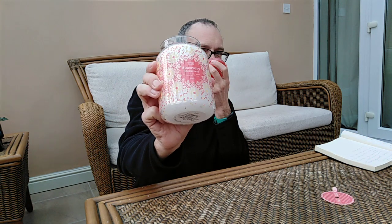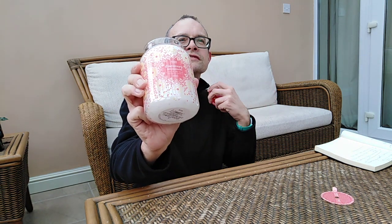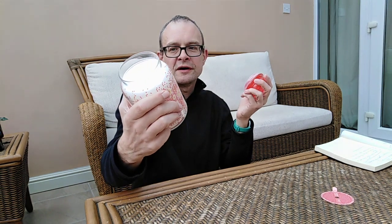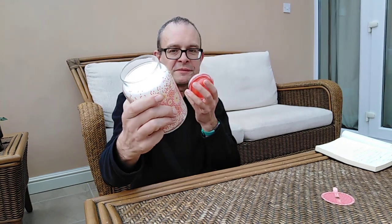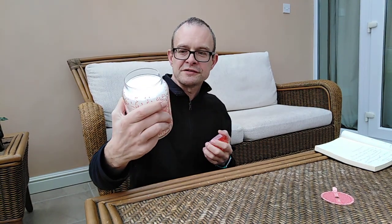But this may be the best one yet. If you love fruit candles, but you're looking for something that's a real wow fruit candle, Discovery, this is going to be a great summer and spring favourite. I hope you enjoy it. I think it's going to be exciting. I can't wait to see how it's going to burn down and glow through the spring and summer evenings.